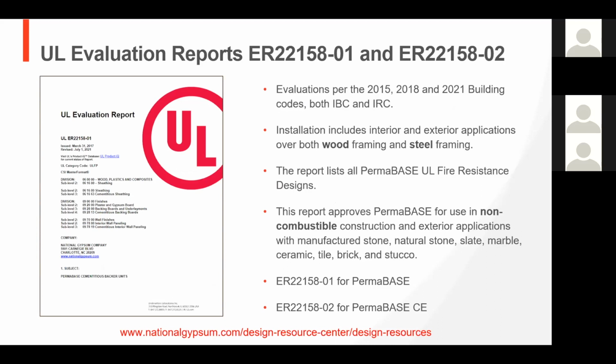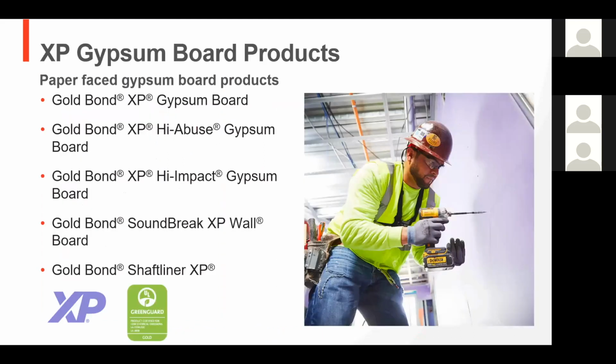Non-combustible, metal, wood, steels. This is what we provide the building officials, and they have a big smile on their face when they see it. So we're good to go with these reports.